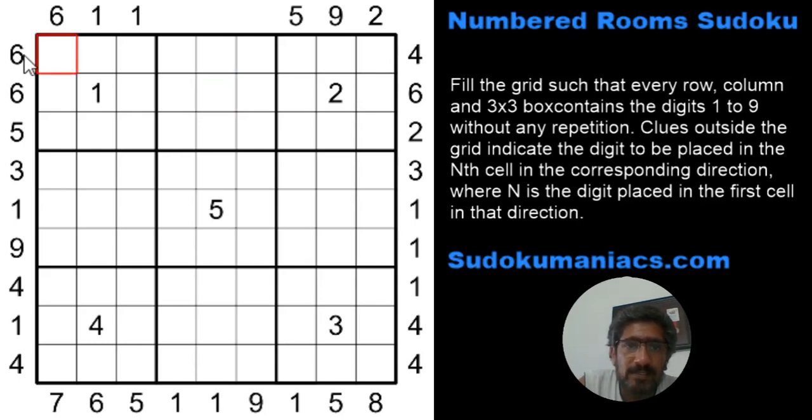The reason I'm saying this is, say for example, if I take the 6 and I place a 6 here, what it means is this 6 has to be placed in the 6th cell, which would again be here. But I cannot have two 6's in the same direction. So that would apply to all the digits except the digit 1. The 1 can be in the first cell because what it means is the 1 is in the first cell, which is perfectly fine. But that does not mean that the digit 1 always has to be with a 1. No, that's not the case.